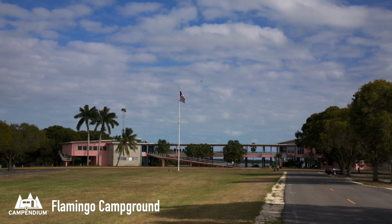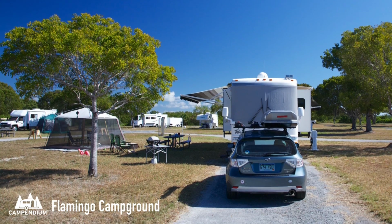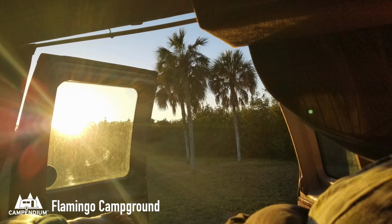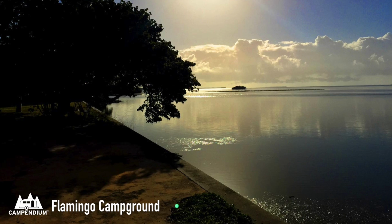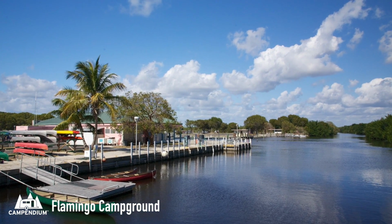So let's dive into our list, starting in Florida. The first one's in the Everglades, called the Flamingo Campground. Dots on the map said, nice convenient spot within the national park. Emily said, great wildlife hikes minutes away. You can actually see crocodiles and manatees in this national park in the Everglades. It's one of the few places that you can actually see crocodiles.